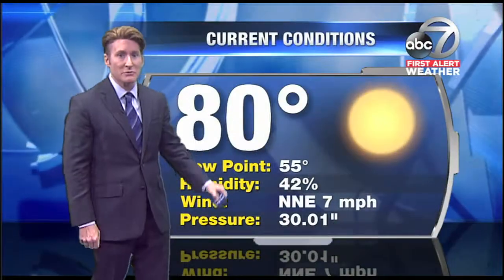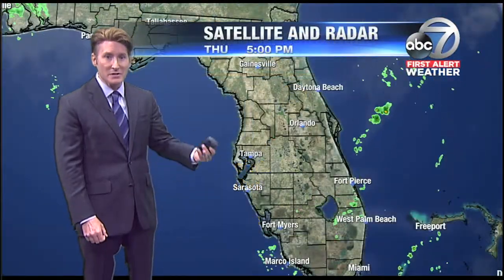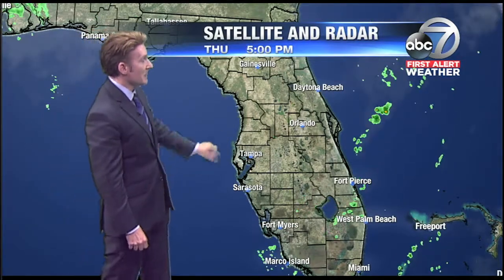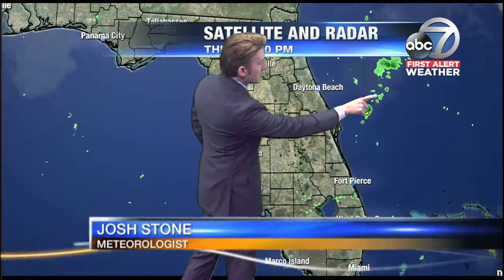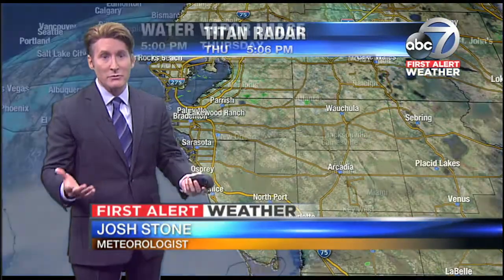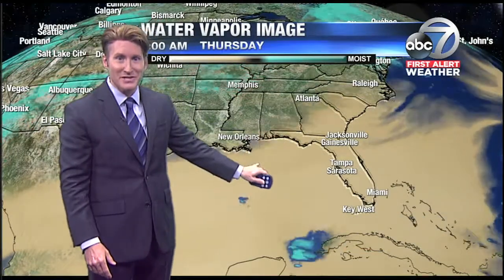Let's check out the current temperature right now. Once again, 80 degrees, dew point a lovely 55. In the summertime, we see those dew points up to the mid-70s at times. Radar, very quiet. Some isolated showers off the east coast of Florida, but those are starting to wind down. Our radar will remain very quiet for this evening thanks to the dry air above the state of Florida. It shows up in tan here on the water vapor imagery.